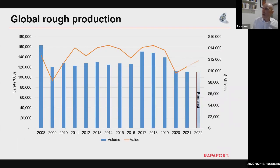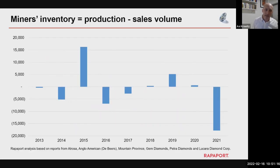And so if we go back to this graph of production, we can add maybe 17 million to this bar graph over here, and that would push us closer to 2019 levels. And so what it also tells us is that at the moment, if we're expecting production to be the same as last year, but we don't have that inventory left over at the mining level, it means that the mining companies have less rough that they are going to send to the market, and they're going to essentially sell what they produce, which is the way it should be. But that means that there's going to be less rough available to the market in 2022.